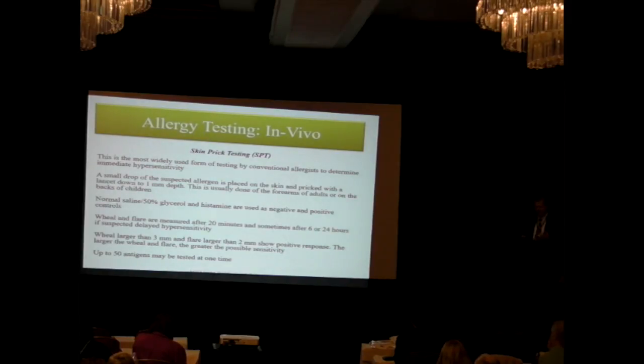So just to talk a little bit about the kind of testing that's out there, skin prick testing has been the gold standard of conventional allergy testing forever. Basically you put a drop of the suspected allergen on the skin, take a lancet, poke it about 1 millimeter deep in the skin, and then you look to see if there's any kind of wheal and flare.